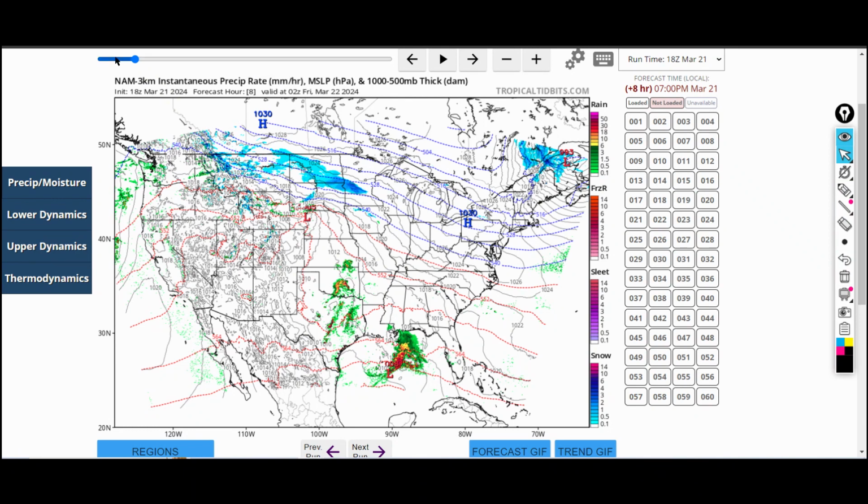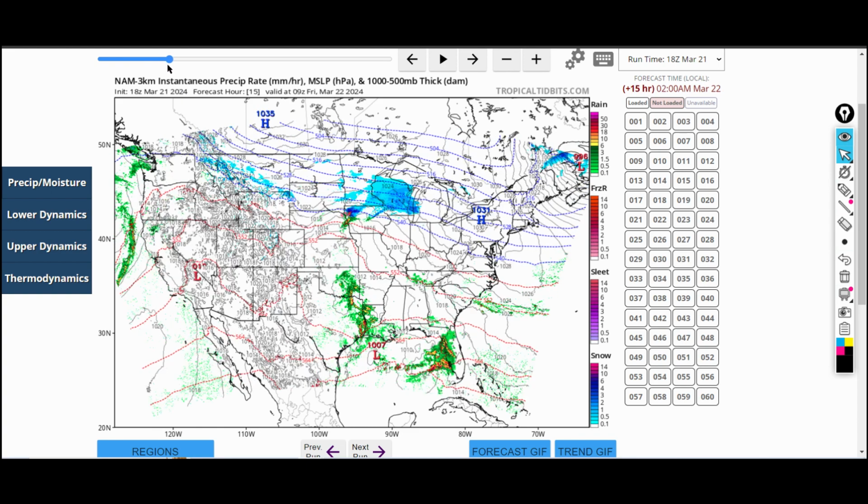So right now, this is the NAM 3-kilometer model showing precipitation. And so right now, you can see that tonight there's some snow moving through Minnesota, Wisconsin, moving into Iowa. It's moving away from the Dakotas. That's the Alberta Clipper type of system going eastward, moving pretty quickly.